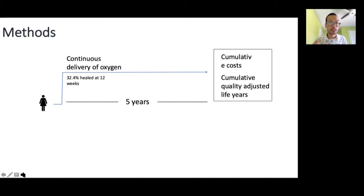The outcome of interest in this economic evaluation was the quality adjusted life years, which, in terms of economic evaluations, is the gold standard, because this is an outcome that can be applied to different interventions and analysis of different populations, because it is an accumulation of improvements in life expectancy as a result of receiving the intervention, as well as the quality of that life.